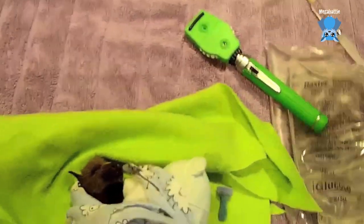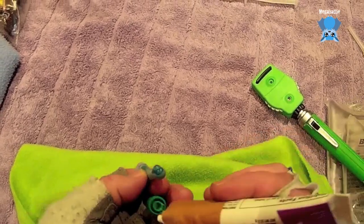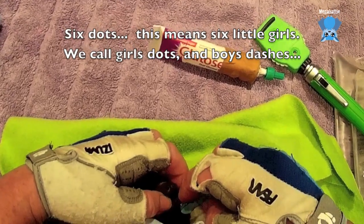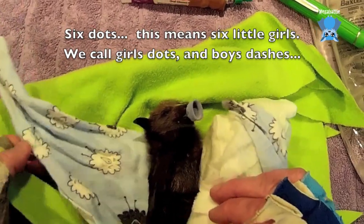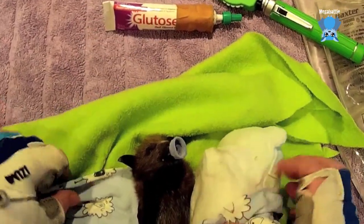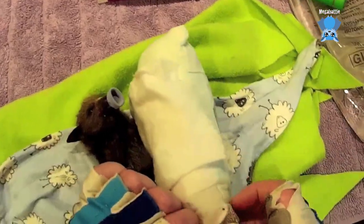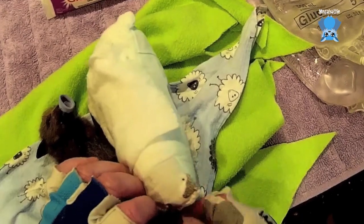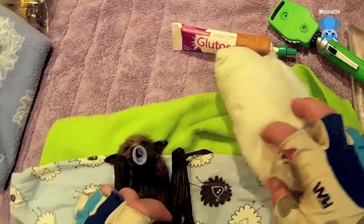Okay, let's give you some more glucose. Bubba? Another girl, as we do. Of course. That's 6 dots. Okay, so I've given her some subcut fluids. And I've got some analgesia from the vet for her. And I'm just going to weigh and measure her. There we are. And I've had a brief look at her at the vet.